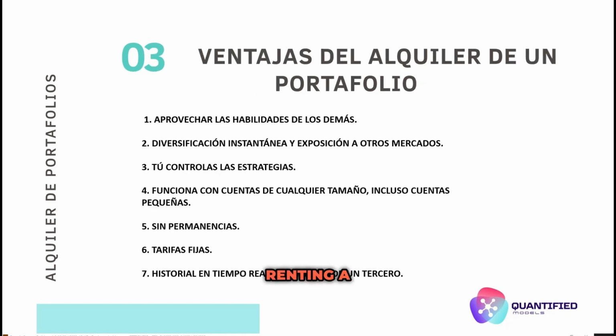What are the benefits of renting a strategy portfolio? The first benefit is that we take advantage of the skills of others. You already know that learning to create good strategies can take a long time, often many years. Many traders still cannot create solid trading strategies even after years of effort. By renting, you can save yourself a lot of time and frustration by capitalizing on the skills of other traders who have already worked on this. All for a considerably small fee compared to the time and effort it would take to develop the strategies by yourself. Furthermore, even if you know how to develop strategies by yourself, you can save a lot of time by renting other strategies to diversify your portfolio.